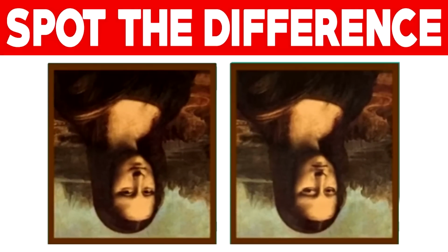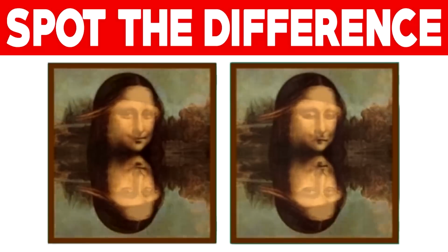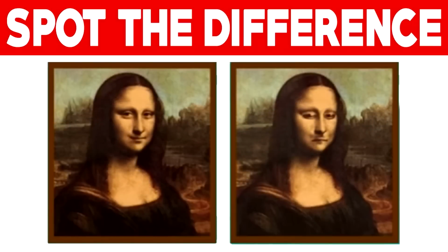Can you spot the difference between these two Mona Lisas here? Comment what the difference is as well if you're able to spot it. All right, so look what happens when we turn this photo upside down. We can see that the Mona Lisa on the left is happy, but the Mona Lisa on the right is sad. Did you spot the difference, or was this too hard?